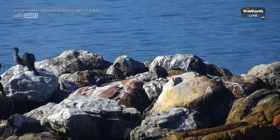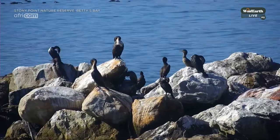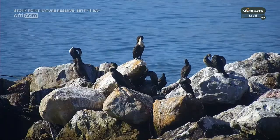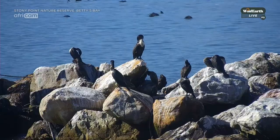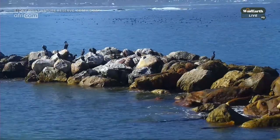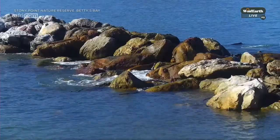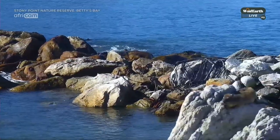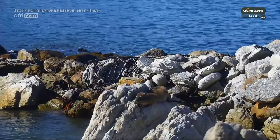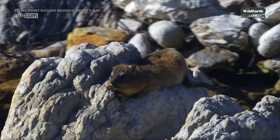These Cape cormorants, I do love it when they're in breeding plumage and they have that bright orange and blue on their faces. Lots of excrement from the cormorants all hanging out here, so they'll come and spend some time up on these rocks before going off onto their next fishing endeavour. I must say, you do get cormorants in quite a variety of habitats. A purple heron. What heron is this? Could be quite a cool one.